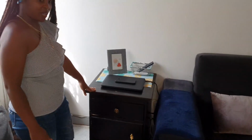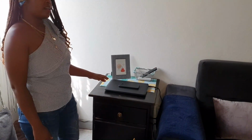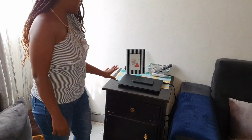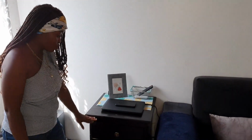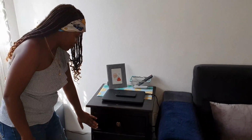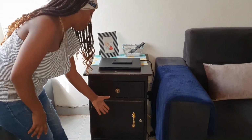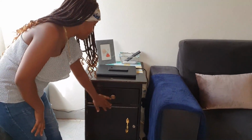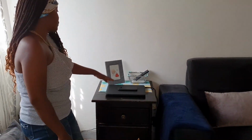Then on this side we have another nightstand. These were in our previous house bedroom, but our master bedroom is really small, so they don't fit well. That's why we opted to put them here. I am planning to paint them white, maybe remove the door and just leave it open so that I can put baskets underneath, paint them white, and have a marble contact paper on top.